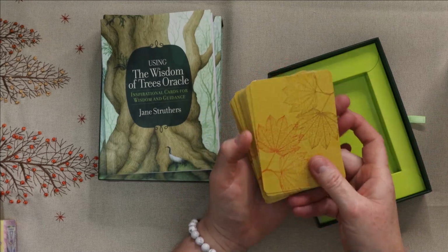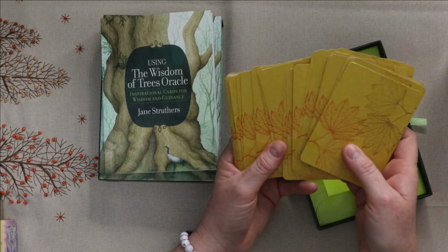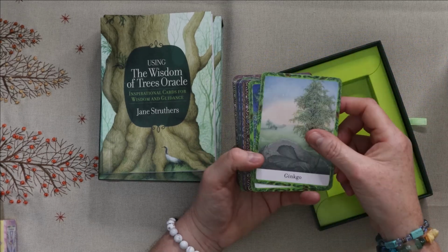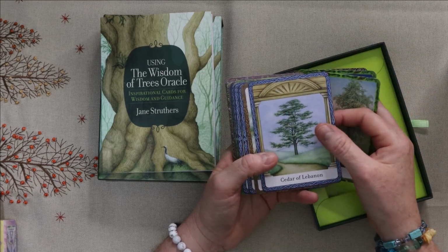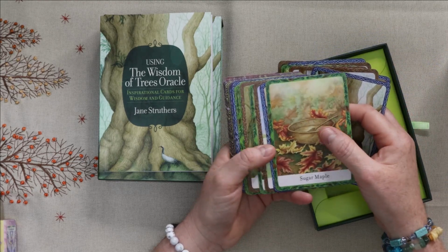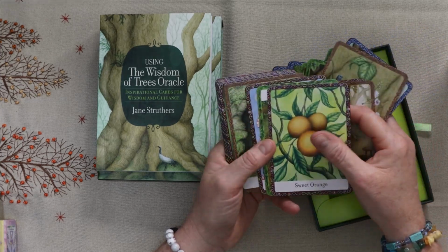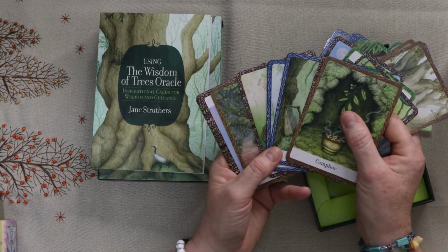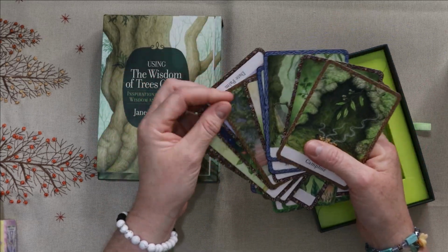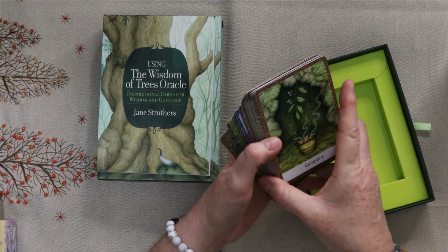And these are the cards. I love the back design. It is the leaf, which is very beautiful, and it's in the autumnal way, so it's just the skeletons of the leaf. Very beautiful. And these are the cards. So we have ginkgo, cedar of Lebanon, sugi, sugar maple, Indian bean, hornbeam, and sweet orange. Now, each of these cards has a different coloured border around them, which corresponds to which area in the guidebook they come from, which I find is really helpful when I'm using the cards because it helps me easily identify within the guidebook where the card is likely to be located for me to be able to get the information.